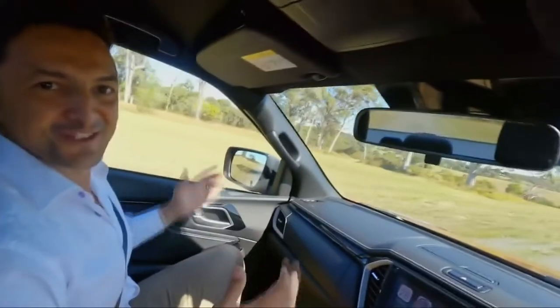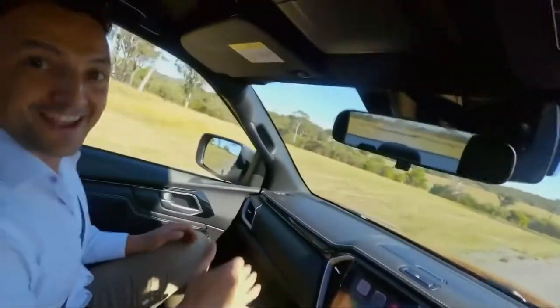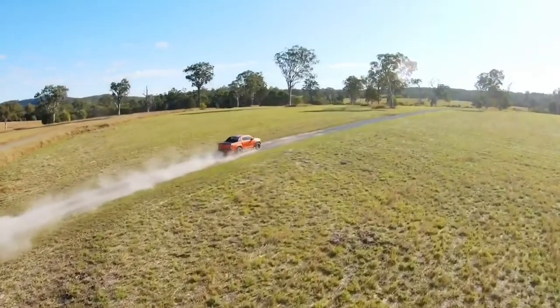Well, that's it. How fun was that? We've covered off how good the all-new D-Max feels behind the wheel, both on and off the road. As you can see, there's been some major improvements to its drivability.